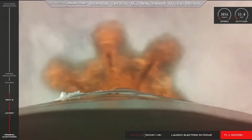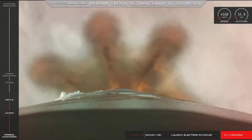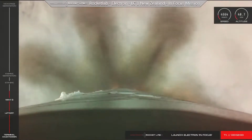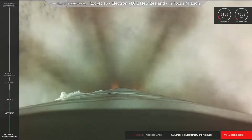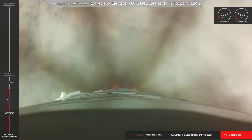AOS at Chatham Station. Next up will be 3 events in quick succession. We should hear the call for MECO as Electron's Rutherford engines throttle down to allow for stage separation before the engine on the second stage fires up to continue the mission to orbit. Entered stage 1 burnout detect mode.